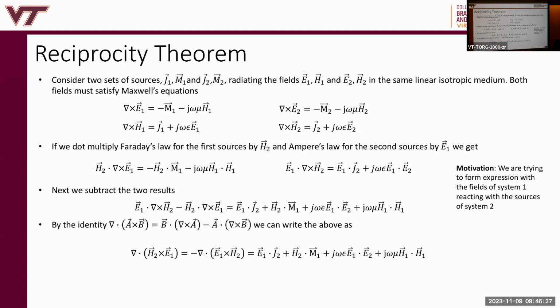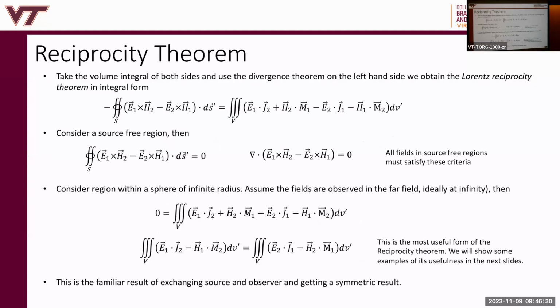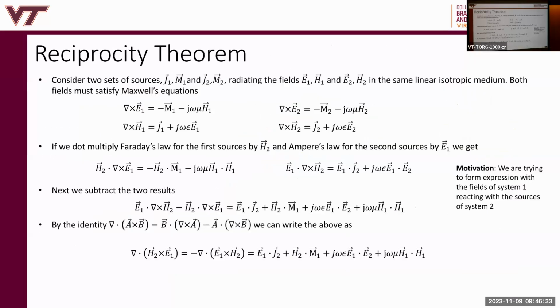All right, so maybe we need a picture, right? Here, so we have some medium here. We have J1, M1. We have J2 and M2. Okay, they're in the same medium. J1 and M1 radiate the fields E1, H1. J2 and M2 radiate the fields E2 and H2. But the medium that they exist in is the same linear isotropic medium.